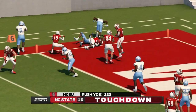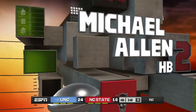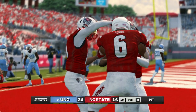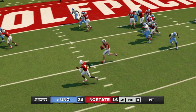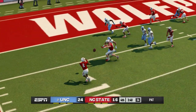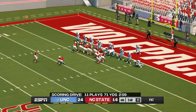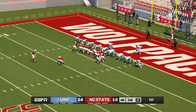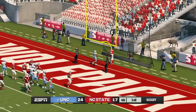Touchdown, Wolfpack. He's got a nose for the end zone. What more can you say? He wasn't giving up on that run until he was in for the score. And he converts the extra point.